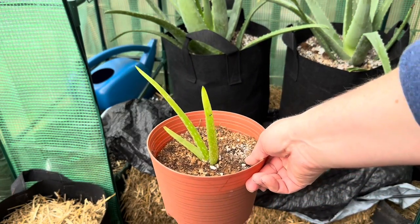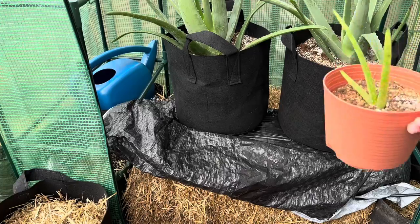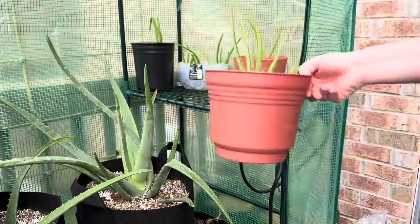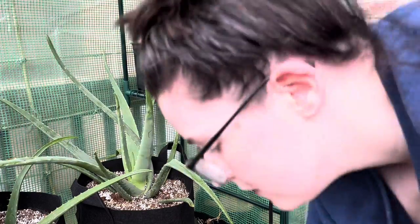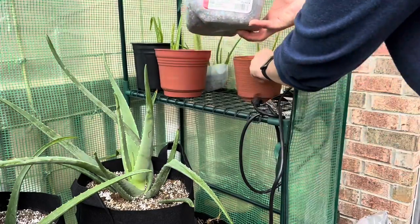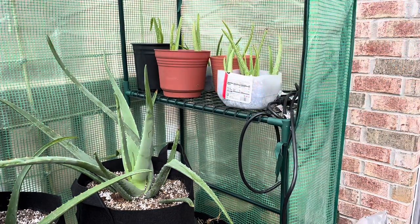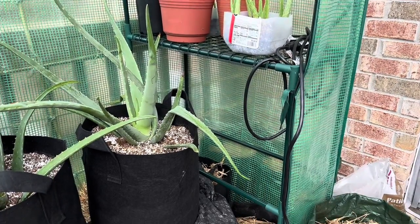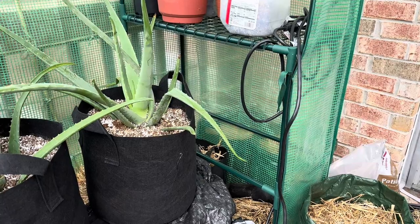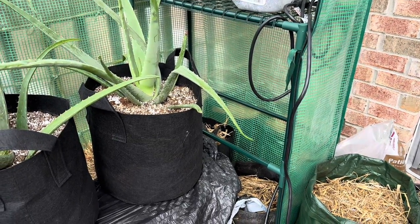Here's all the baby aloe that I pulled off of those when I refreshed their soil. And I'm going to put these in here too. And as the sun shines through facing this side throughout the afternoon, it will heat it up, and hopefully we'll start being able to maintain the temperature throughout the night.